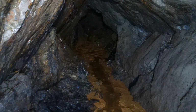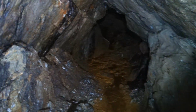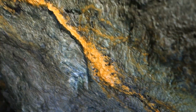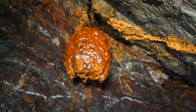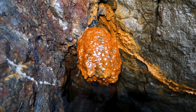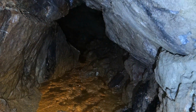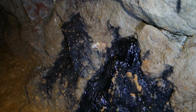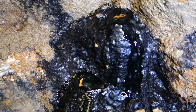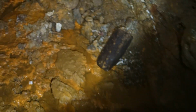Getting a bit messier up there. Look at this line right here. It's mineral deposit. Those are from little mineral droplets of water running down from up there. And then you've got that hornet's nest looking thing right there. That is crazy. Or pineapple, whatever. Get the idea. And then you get a completely different look with these minerals. That's just pitch black. A lot of variation, interesting things.